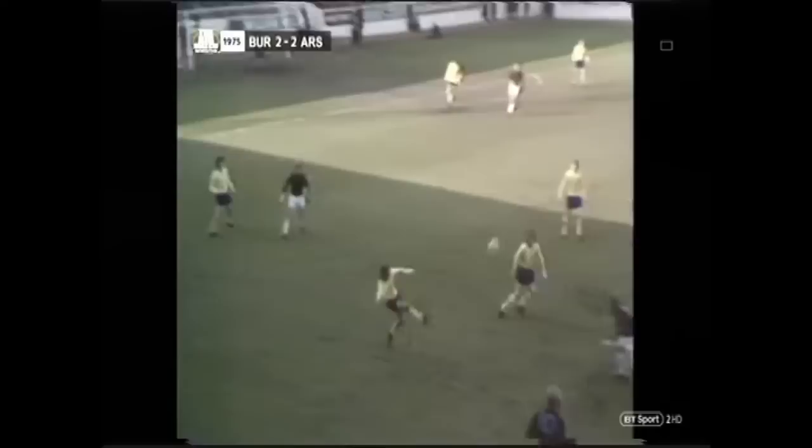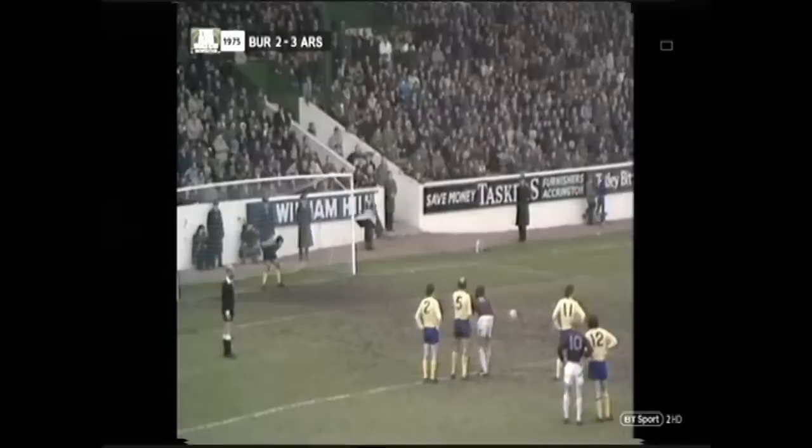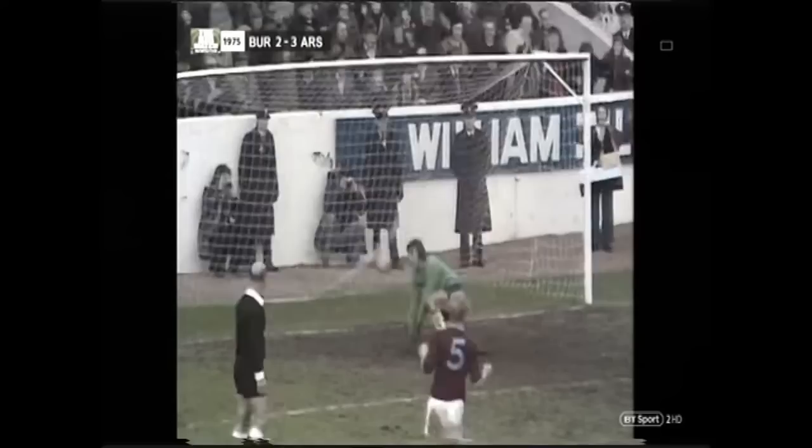Rostron. Getting it through well to Kidd. Hornsby going to support him. And Kidd gives him a beautiful ball. 2-3-2. Hornsby's second goal of the game. And Burnley just cannot get their noses in front. Rimmer crouches on his line, and James takes a long run and sidefoots it. 3-3!